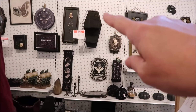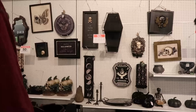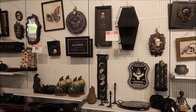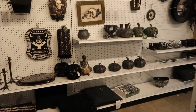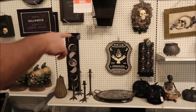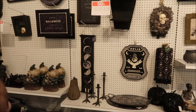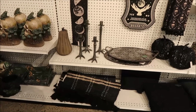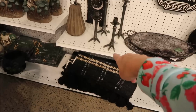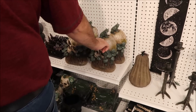This is like a coffin-shaped shelf up here. And then there's a sign that says, I'd turn back if I were you. Yeah, there's a bunch of things here that I've never seen. Look at the candle holders. Mm-hmm. They look like a bird's. Like the nature kind of. Oh, yeah.